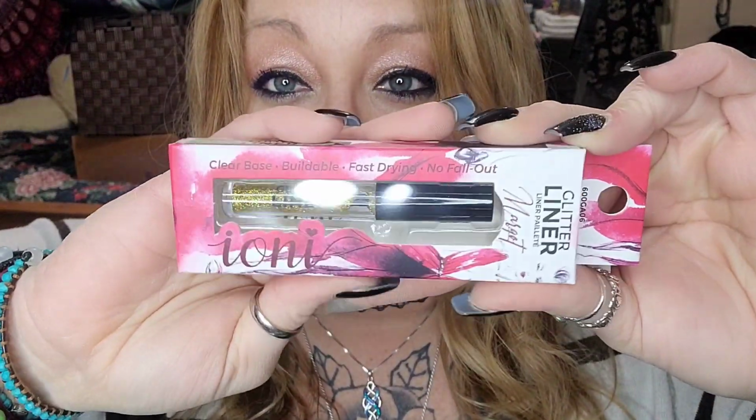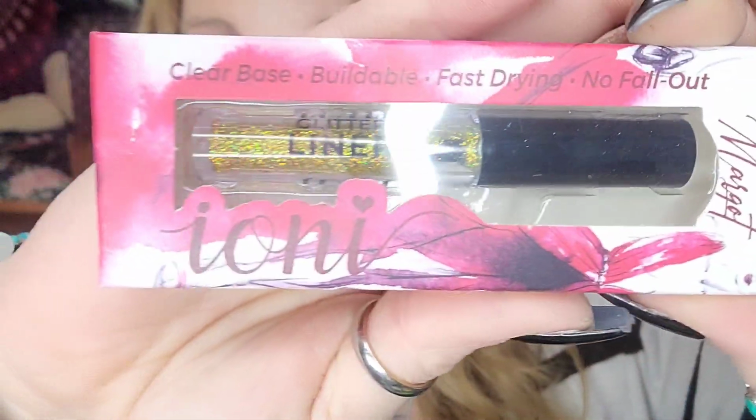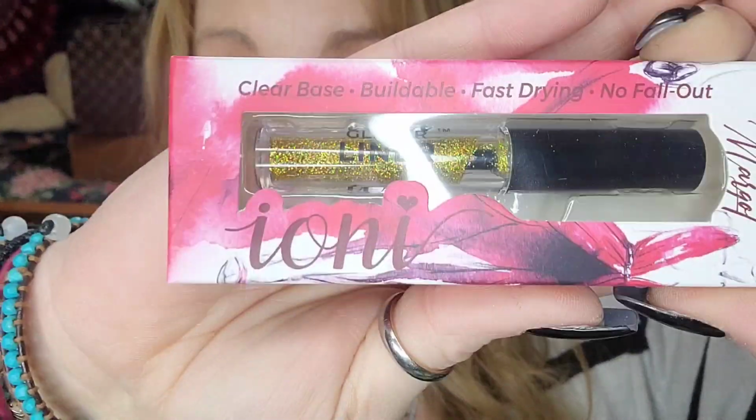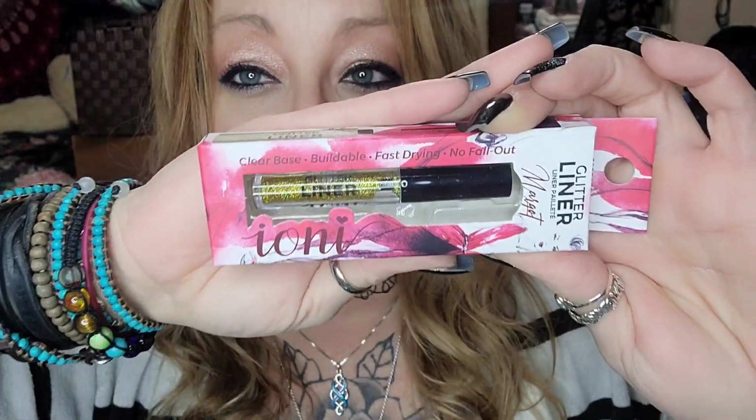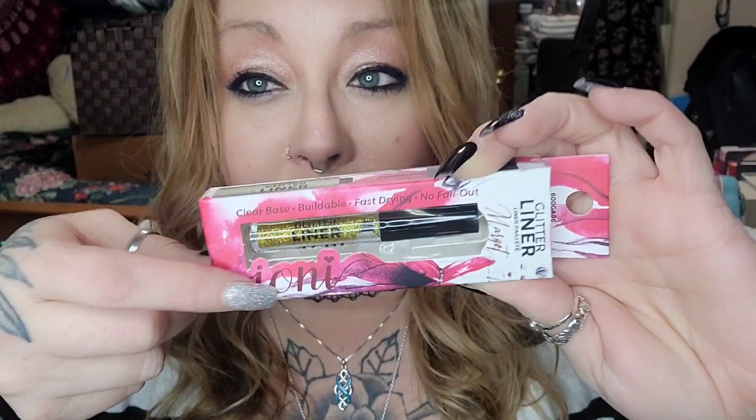So again, with the Ayani brand here, this is a clear base, buildable, fast drying, no fallout glitter eyeliner. So glitter eyeliner. Yes, please. I can't wait to see how this works. I'm really intrigued by this one. I've never tried this one before, so definitely going to be something fun to play around with.